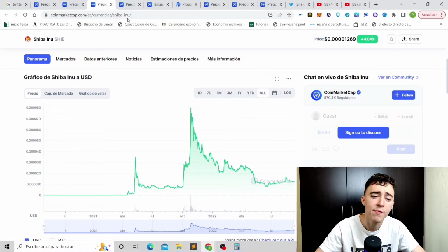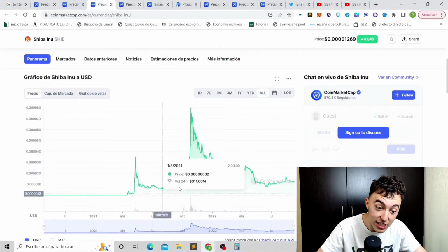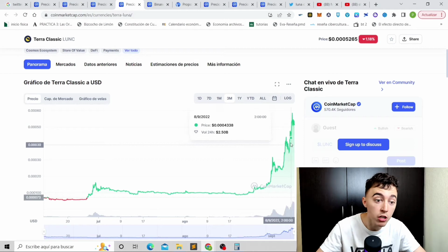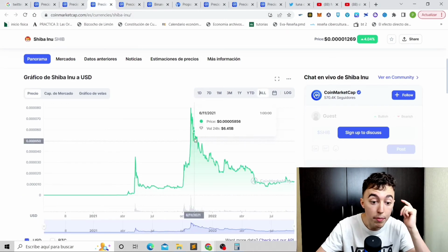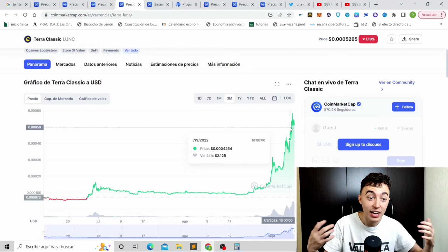It's always the same, okay? And Luna is the same. Just look at the graph, bro. It's literally the same graph as Shiba Inu, okay? What is left in this graph? What are we missing? Maybe all the down part? Yes, of course, that's the part that is missing. It's like SafeMoon, it's the same thing.